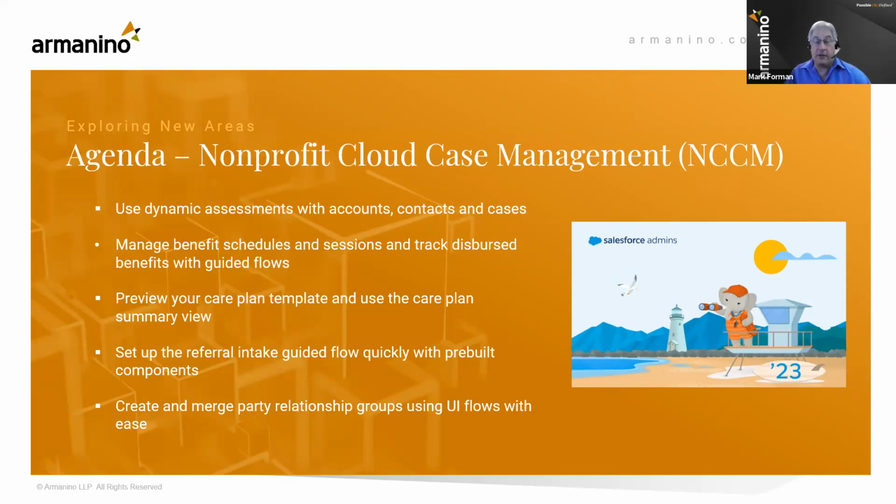Within NCCM, we will cover 5 different features, and they are using dynamic assessments with accounts, contacts, and cases, the ability to manage benefit schedules and sessions and track dispersed benefits with guided flows, and the ability to preview your care plan templates by using care plan summary view. We'll cover how you could use the referral intake guided flow because it now has a pre-built component. And then we'll talk about how you can quickly create and merge party relationship groups using another user interface flow. So you can kind of see the theme is there's a lot of guided flows that help you do things that used to take a lot of manual steps.